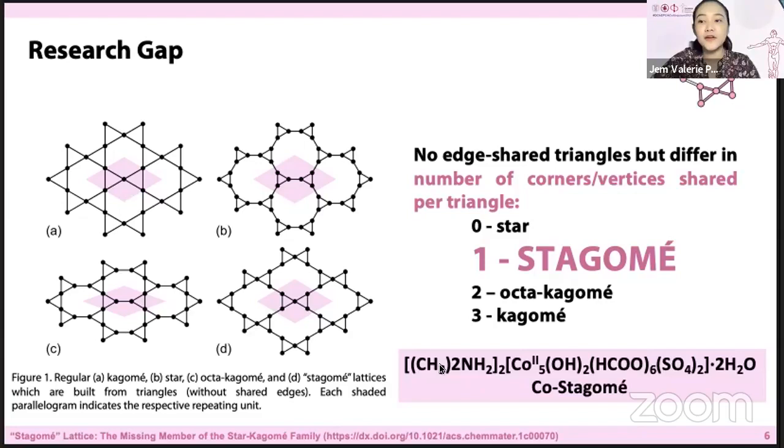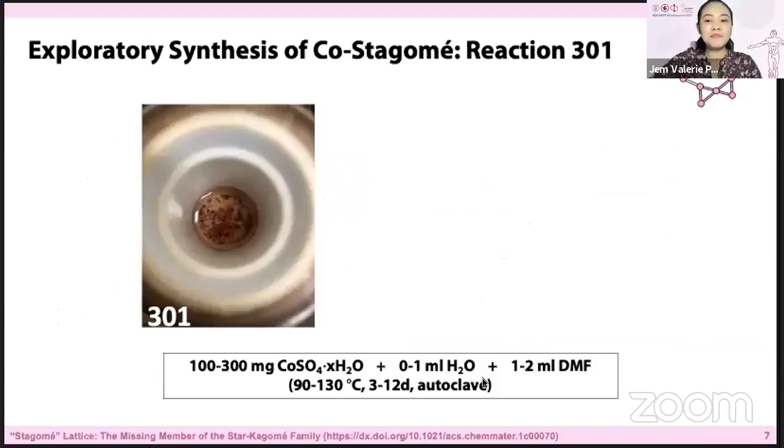previously unknown stagome lattice. So with regards to the exploratory synthesis of this cobalt stagome compound, I was working on synthesizing several other compounds, including metal organic frameworks. And while trying to synthesize a cobalt analog of another compound, I serendipitously discovered this cobalt stagome compound during the exploratory synthesis. So during my 301st solvothermal reaction, I saw a mixed phase with two crystals. So initially, as you can see from this actual photo, after the synthesis, you would think that these are all the same, and the darker ones may just be aggregates of the other.